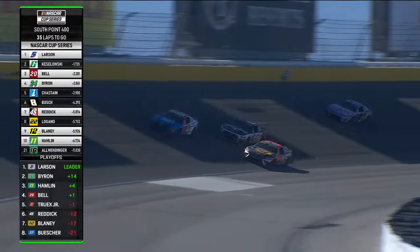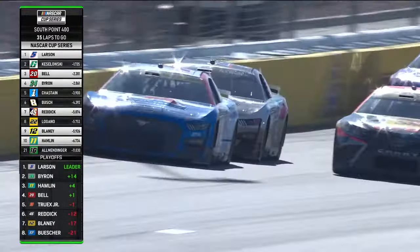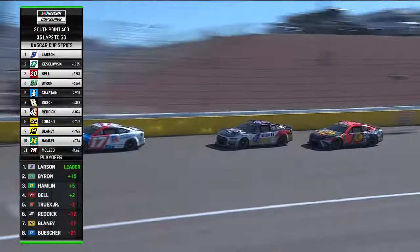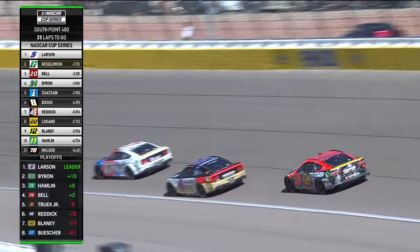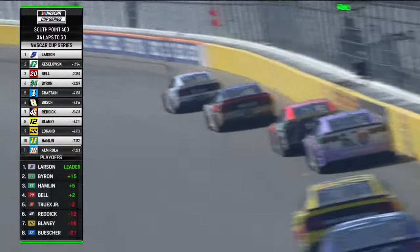Truex is like, what do I got to do to get by these guys? But he's really racing on the bottom of the racetrack. It's hard to get around the cars at a track where the high line and the middle line have some speed. Look at that, they take the line away from Truex. He has to get up the racetrack. This car is just not comfortable anywhere but on the bottom.